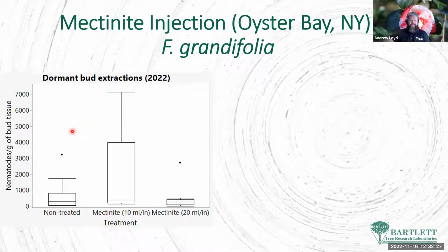So what did we find? When we look at the nematodes in the dormant buds, so they overwinter in the bud sheaths, we found no statistical difference in the number of nematodes per treatment.